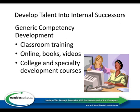So when you look at your development program, generic competency development is a fancy way of saying CPE. You're talking about classroom training, online books and videos, college courses, specialty development courses, and this is stuff you already do. The key thing is that you may not be doing enough with respect to the kind of skill training that you need. So, for instance, instead of sending them to the tax update every year at the State Society, you need to be looking for leadership development training, maybe soft skill type training, practice development skills.